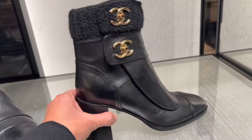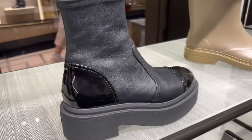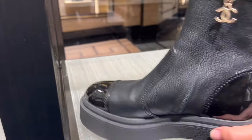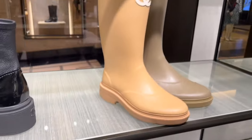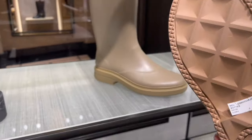What do we think of these? I absolutely love them. They're 1,800 and they're my size. I do also like these Chelsea's, but I don't really need another sock ankle boot. They're very lightweight though. Beautiful, and there's no price. Let's see if I can find it. They still have these wellies, but in very small or very large sizes. They are 1160.